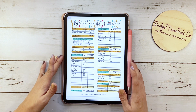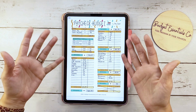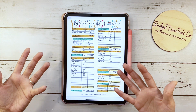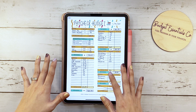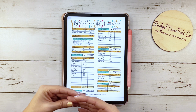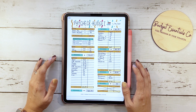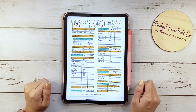This is the paycheck budget worksheet that I am currently using. Yes, you can print it and put it in a notebook, but I am just using my iPad. I think it's so much easier and it allows for less clutter in my life. So I'm going to go ahead and zoom you guys in, that way you can see a lot better what I am writing.